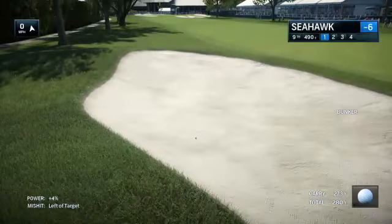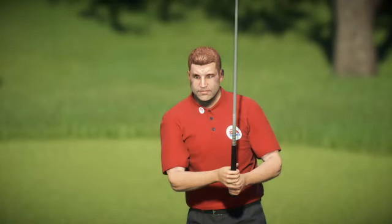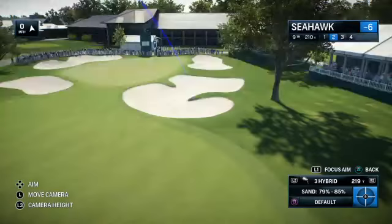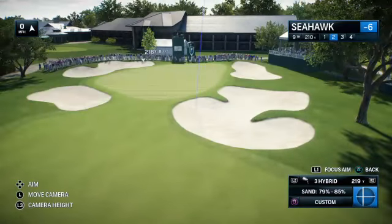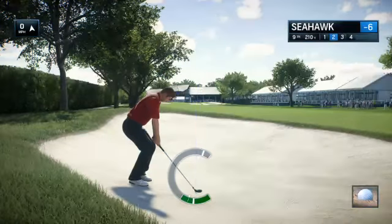Not missing by much today, but enough to again be in the bunker. Digs in, ready for the bunker shot. Yeah, second shot here. Just try and aim a little bit behind that ball, an inch or two.